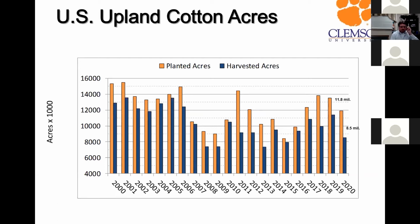The big thing here is look at the blue bar. It's only 8.5 million is what we harvested. So there was about 3.3 million acres that was not harvested. Most of that was out of Texas. They had some pretty dry conditions and lost a lot of their dryland acres in Texas.